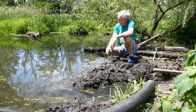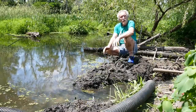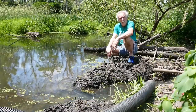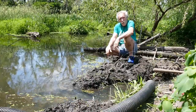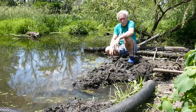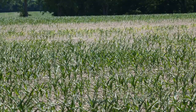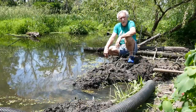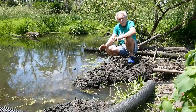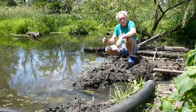So, you know, it's really hot out here. This is June 9th in northern Illinois. We are in the midst of a severe drought. We've had 1 inch of moisture in the last 3 months. The corn, as I came over this way, it just looks like it's dying. So, if we hadn't done this, we wouldn't have any water here at all. So, that's why I'm calling it, between me and the beaver so far, it's a draw. Not what I want perfectly, but I'm satisfied.